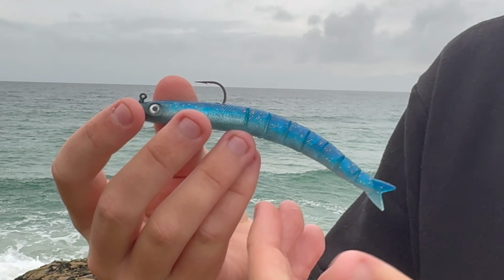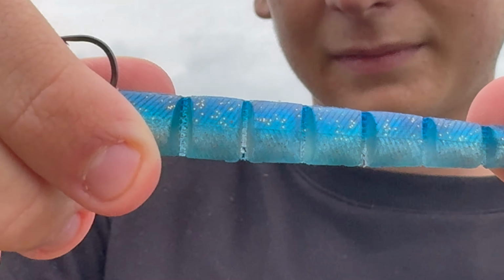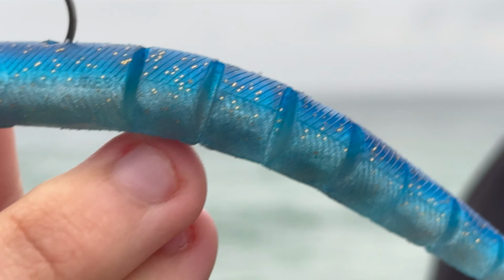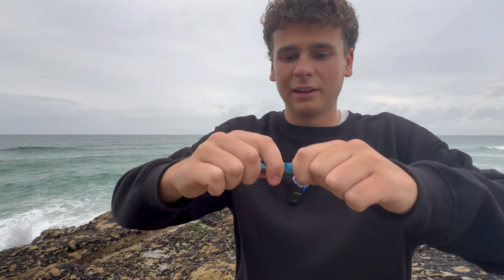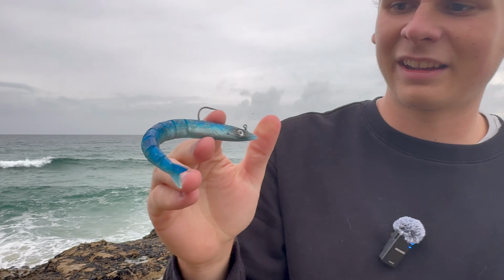So even though it is jointed to get that action, they've got a super durable mesh in between the little segments, just keep them together. I mean, you're not going to break that. That is proper. That's been battered by a couple of nice fish, and it's still going strong. You're never going to break that. I mean, no fish is strong enough to pull that apart. I mean, I can't even do it. So there's no worries about that. But they are insane action in the water.